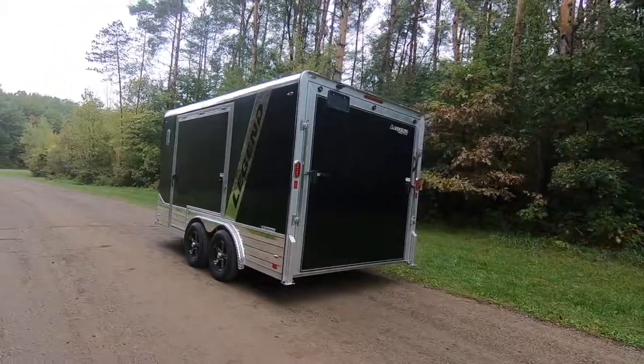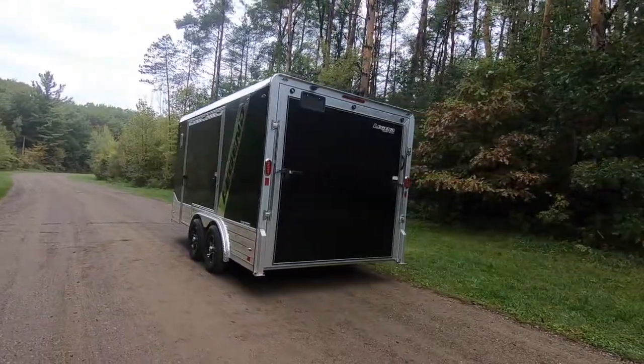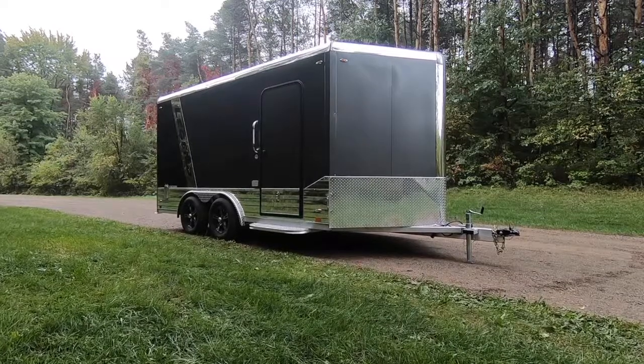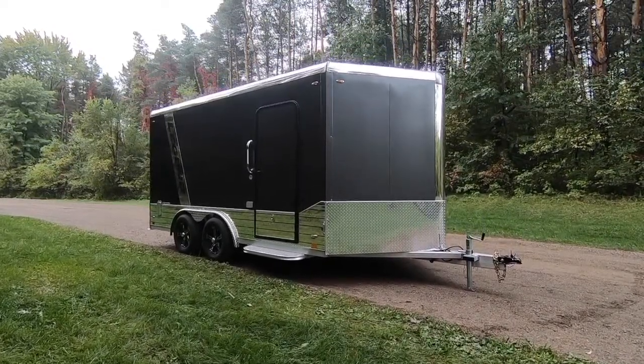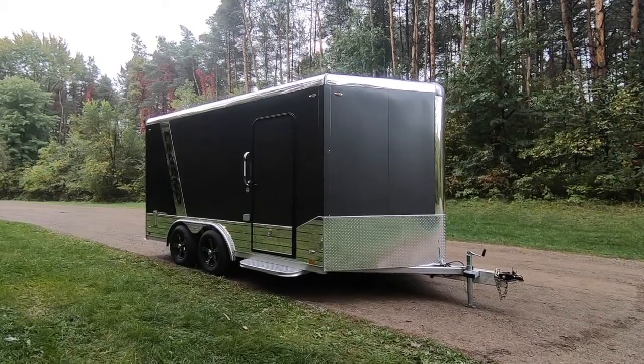Today, we'll review a heavily optioned 8 foot by 17 foot unit and highlight all the reasons why the DVN gives you more features and value than any other make and model out there.